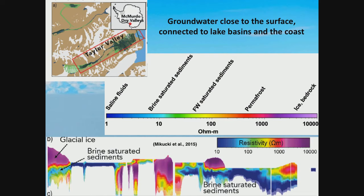But this gives you, it's actually an impressive image in that you can see at least four orders of magnitude of variability of electrical resistivity. And it turns out that this tool is actually perfect for surveying polar regions, because in polar regions, everything but liquid water tends to be high resistivity. Rock is high resistivity. Anything that's frozen is high resistivity. So it's a great detector of liquid water in polar regions, because everything else is high resistivity.